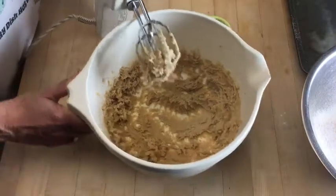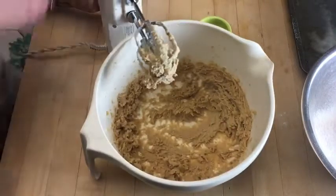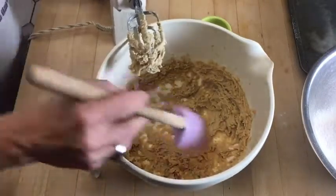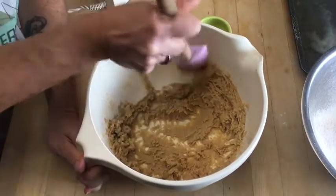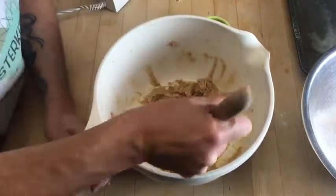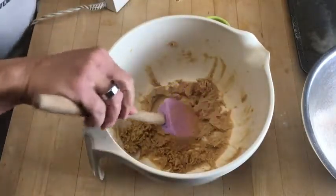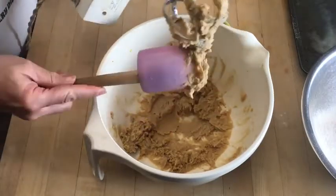Okay, so there we go. We've got it just really happily all creamed together, and I'm going to take my trusty spatula and push down the sides. Now, the next direction is a little strange, but we're gonna do it. I've done it, it works. It's just how the recipe is.